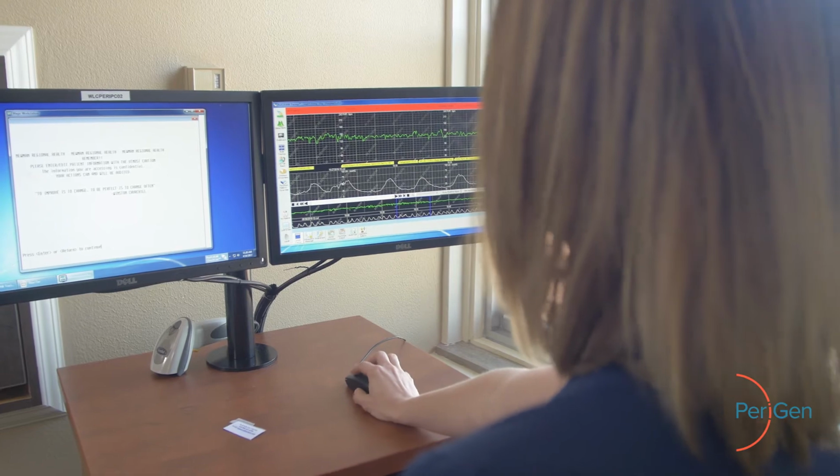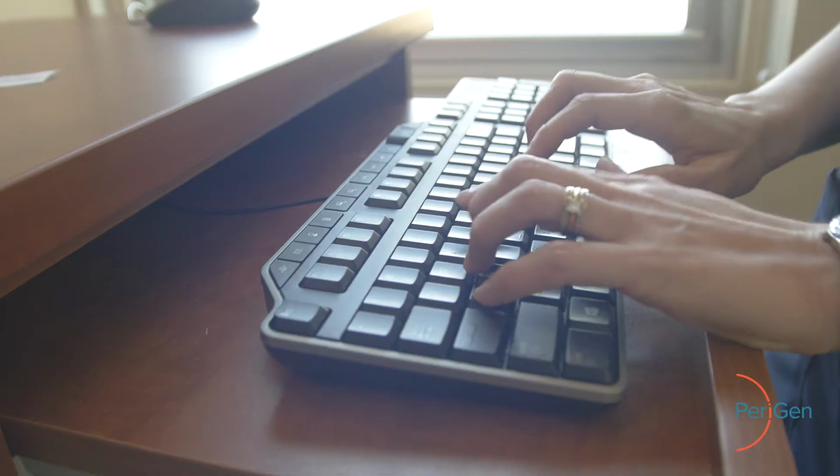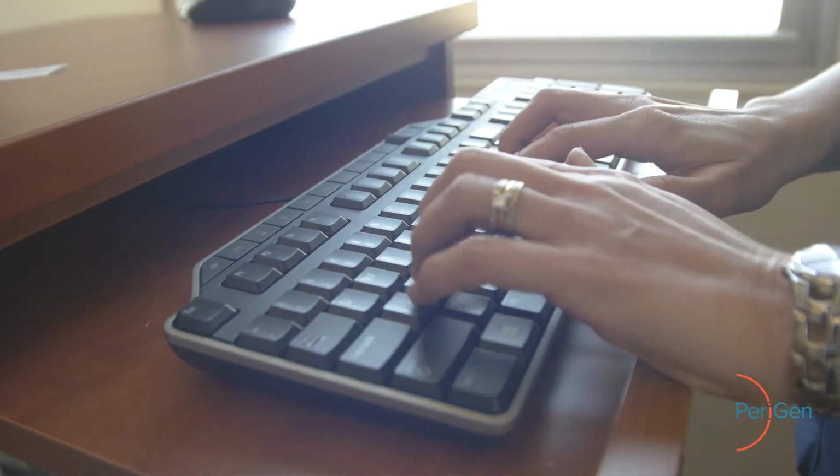Technology has changed my work. PeriGen has definitely changed the way I work. I don't have to run down to medical records if they have a question about someone that has delivered yesterday, to look at her tracing. I don't have to scroll through boxes and boxes of fetal strips. I can just pull it up on the computer. So it's definitely improved my workflow.